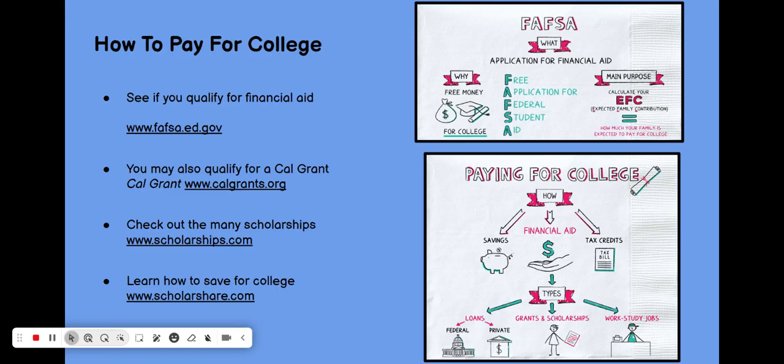You may also qualify for a Cal Grant, and the teachers here at the high school will refer you to the counselors so we can help you to apply for the Cal Grant. Also, check out the many scholarships available on various resources, including the one provided here called scholarships.com. Also, learning how there are ways to save for college, you can find more information here at scholarshare.com.